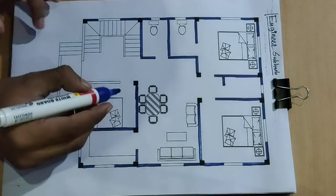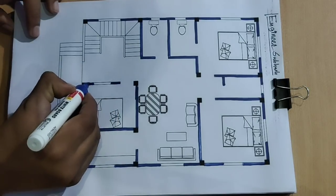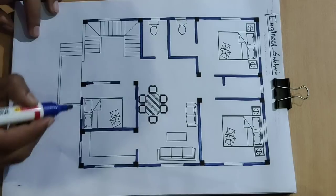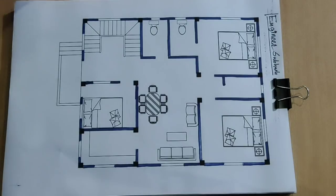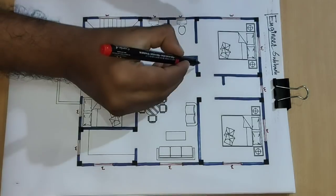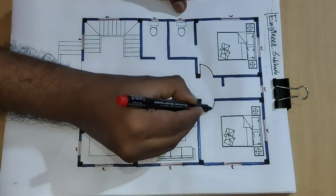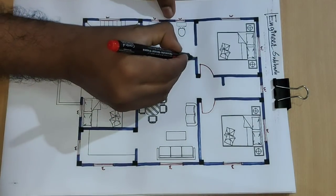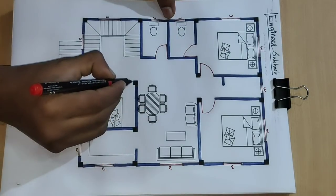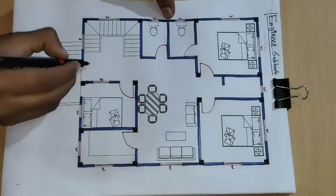Okay, wall. Next, this is the wall and the next wall, and the main gate. And doors: this is the bedroom door 1, 2, and the common toilet and attached toilet, and the study room door, kitchen door.